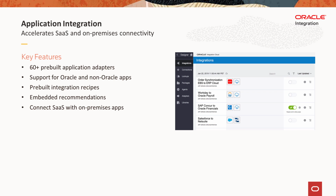The other important element here is the pre-built integration recipes. This means that we have already pre-built a collection of workflows that we know are normally very often used by our customers. For example, in the case of human resource, I will have an employee onboarding integration recipe, which will define already all the steps that are required to do an onboarding process, including touching Taleo or touching Oracle HCM Cloud.